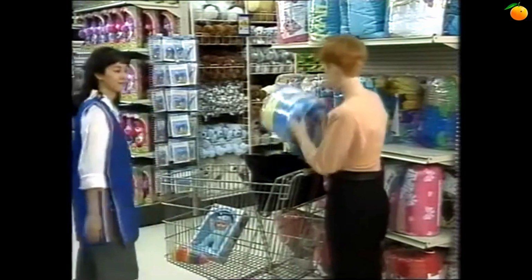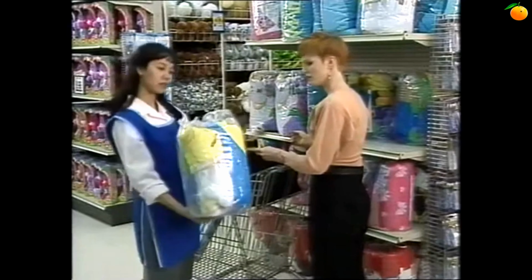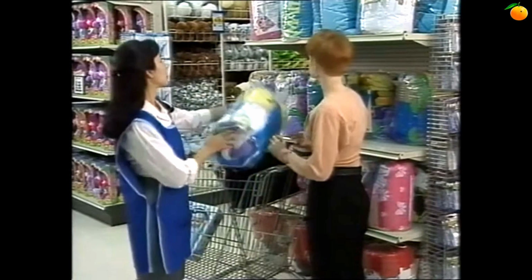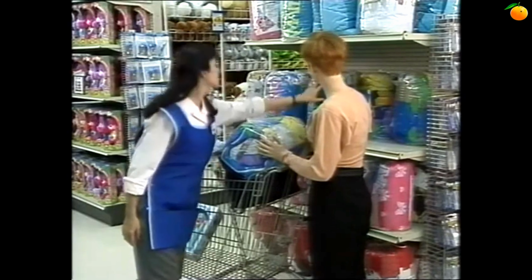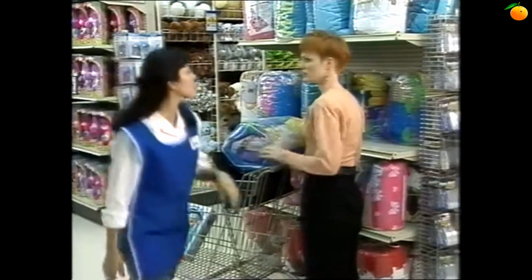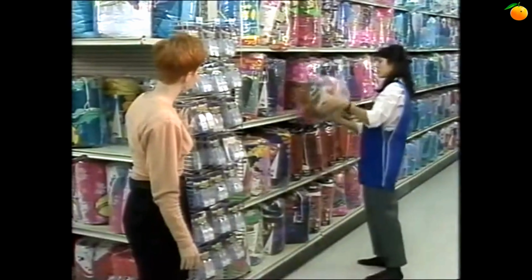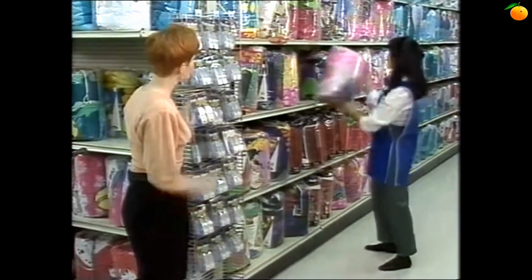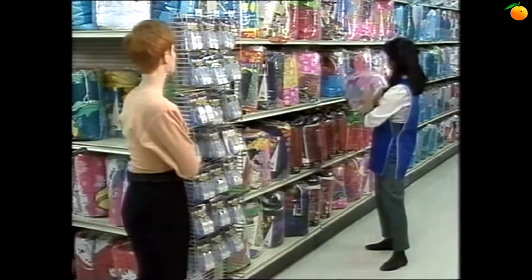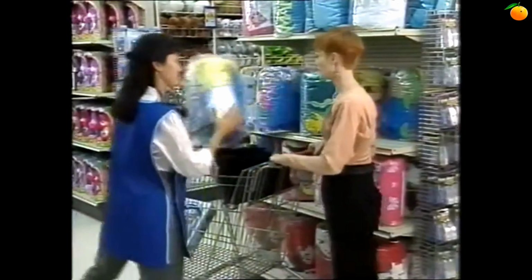Oh, excuse me. I can't seem to find a price on this. Can you tell me how much it is? Sure. Let's see. You're right. None of these have prices on them. Let me check another. None of these have labels on them. If you'll come with me, I can scan this and see what the price is. Okay, great. Thanks.